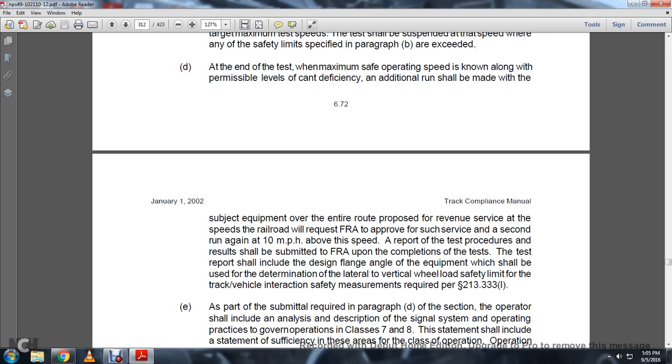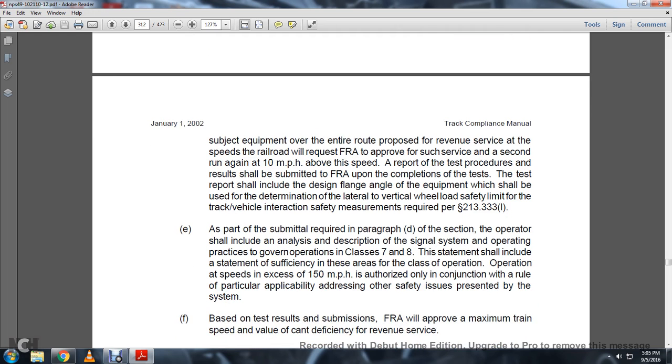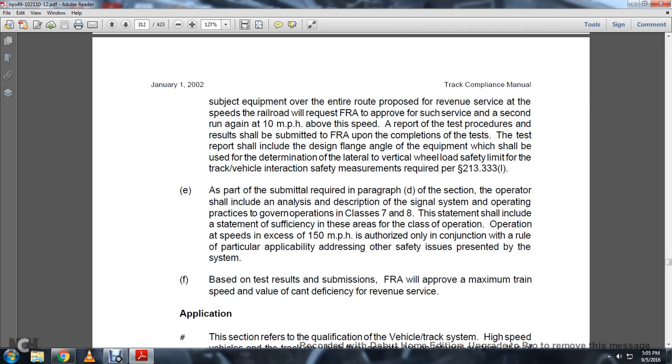The report of the test procedure and results should be submitted to the FRA upon completion of the test. The test result report shall include the design of the flange angle. The equipment shall be used for determining the lateral and vertical wheel load safety limits for the track vehicle interaction, safety measurements as in paragraph 213.311, 213.33L.